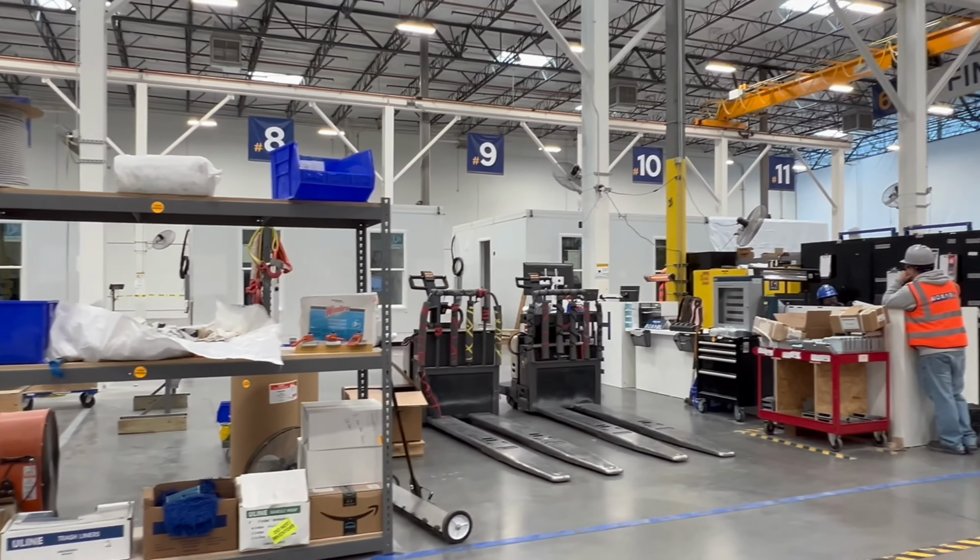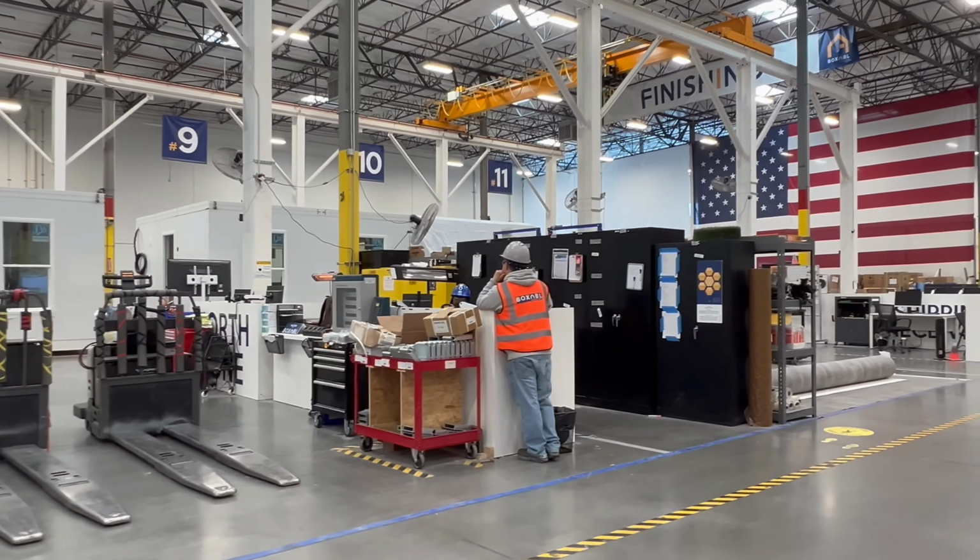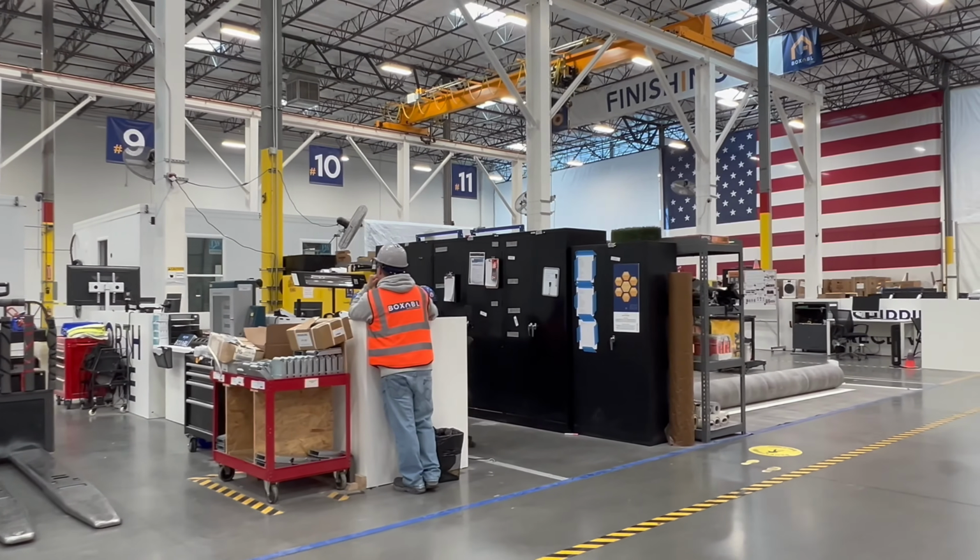Do you know the outside square footage? I do. It's 19 by 19 on the outside. So 400? Almost. It's 361 square feet.